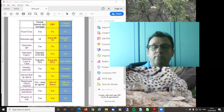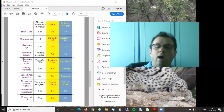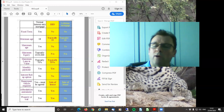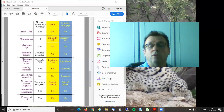Now the RIO, slightly different. First of all, there's no fixed term. It runs until the day you die, or you both die if it's a couple. So you don't have to worry about having to pay it back at some point. Typically start at 55. There are one or two providers doing age 50 products, and there are a couple of products that kind of fit between this and a standard interest only mortgage, not quite a RIO, but very similar. Maximum age, because they run until the day you die, then obviously there's no maximum age. You can take these out whenever you want.